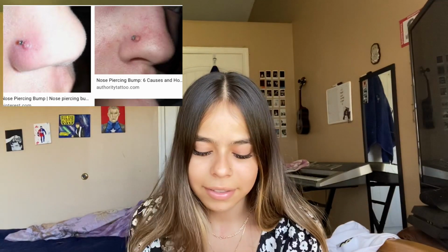So when I got a keloid, I was really upset because a nose piercing is on your face, and when you get a keloid there, it just is irritating because it looks like a gross pimple, but it's just extra skin. So for me, I just blow my nose a lot, and I would touch my nose and I would rub my nose, and it just created friction and my keloid got pretty big. So here's how I did it.